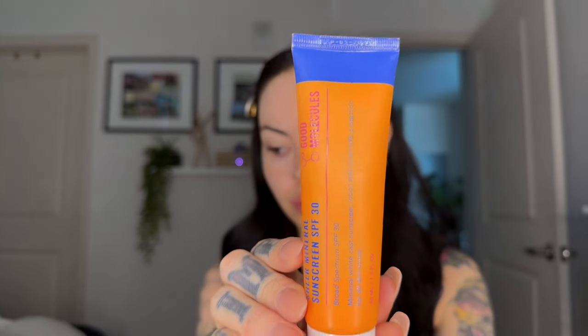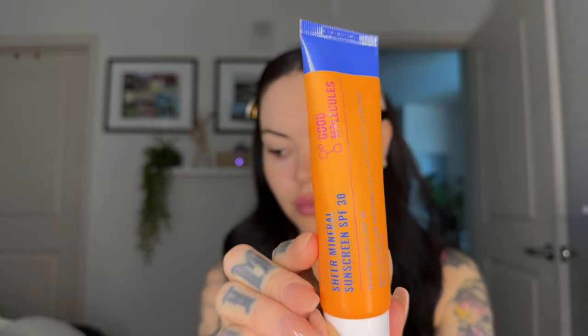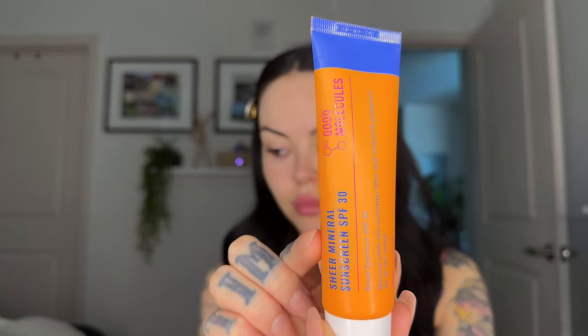The last product in my morning skincare routine is going to be sunscreen, the most important skincare ingredient. If there's only one skincare product you can use in the morning, let it be sunscreen. This one is from Good Molecules. This is their Sheer Mineral Sunscreen SPF 30. I'm very picky about the sunscreens that I use because, again, I need it to work well underneath my makeup. So this one has been so awesome.